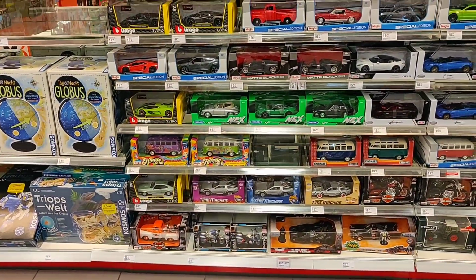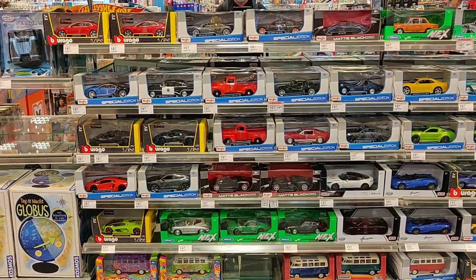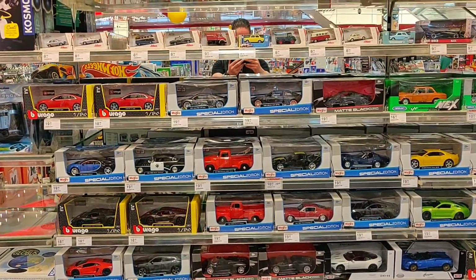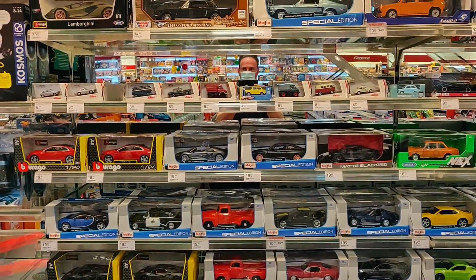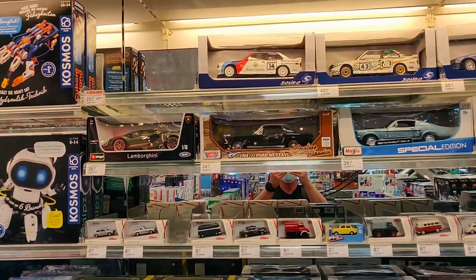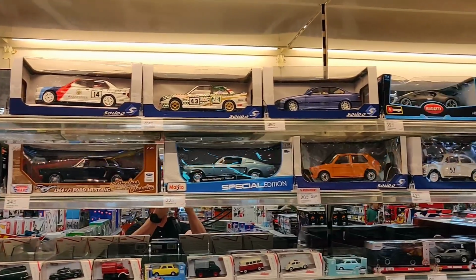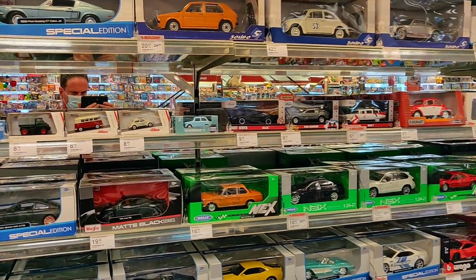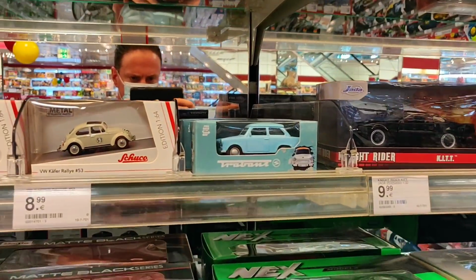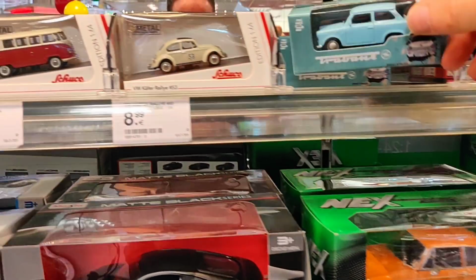Okay, here we got some more bigger scales. Maisto. And I also see some 1:64 Schuco casting. And there we got Dude, with a mask. Got some more Maisto castings over here, 1:18 scale, and I think this is 1:24. Let's check out these Schuco castings.